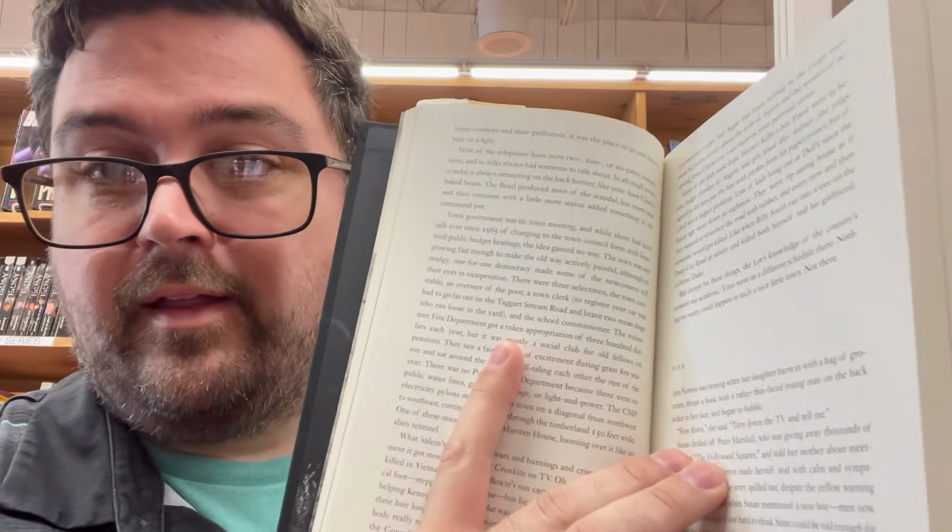Paper quality is really nice. This hasn't yellowed or aged a day, basically in 20 years. The cover has some wear. If it had a dust jacket in nice shape, that would be a great find. So yeah, some interesting book club editions.